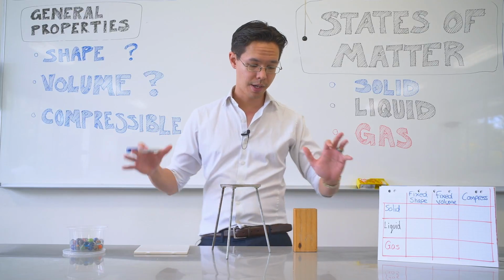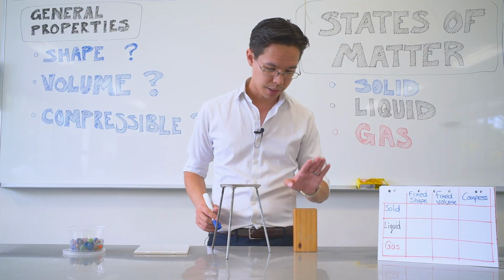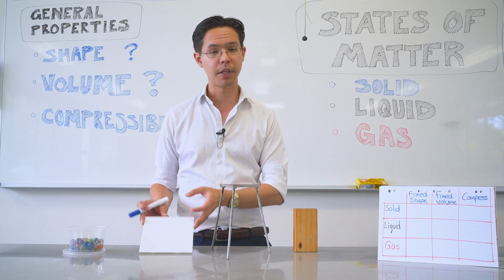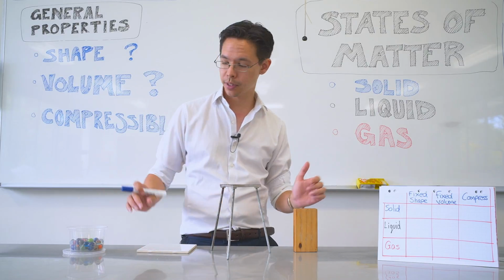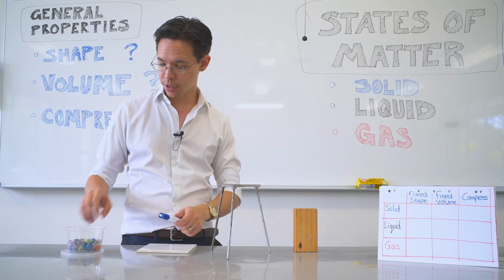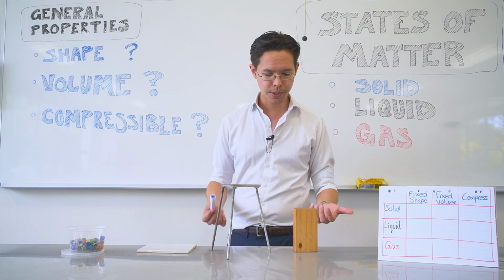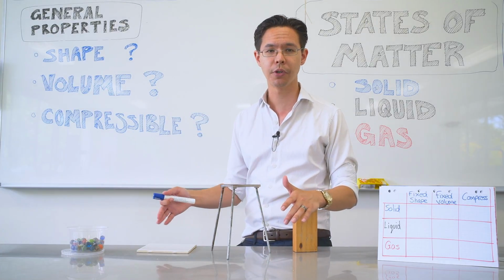Okay, solids. I've got a range on my bench here to represent some variety. I've got a block of wood, some metal here, probably made of steel, a bit of ceramic tile that you may have on the inside of your bathroom and so on. And I've just got a little jar here full of marbles. What can we say about the general properties that these all have in common?